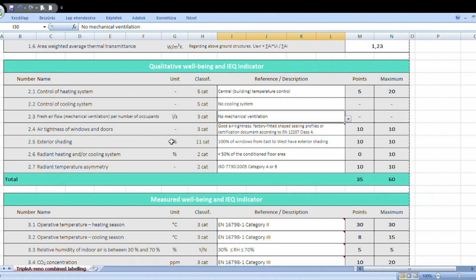Regarding the air tightness of windows and doors, there are 3 possibilities. You can check the quality of the doors and windows at the on-site visit. If you see poor air tightness, you can select it, and this means that 0 points will be given for this indicator. But if there are good or medium air tightness windows, the project achieves more points for this indicator.